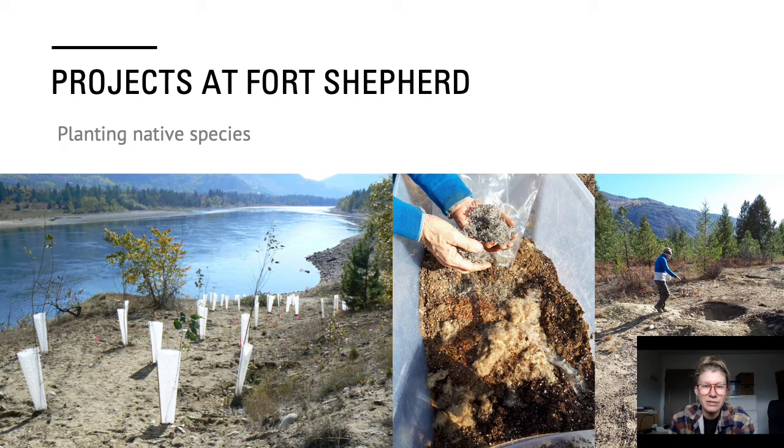So we have an extensive native species planting program at Fort Shepherd, and this is done through our collaborative partners who are dedicated to Fort Shepherd, from the Kootenay Native Plant Society to the Trail Wildlife Association and the Okanagan Nation Alliance. Over the last 5 years, they've spent time at Fort Shepherd planting some native species that are desperately needed.